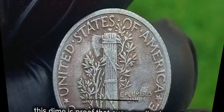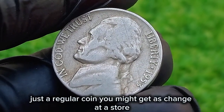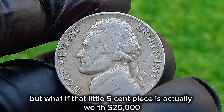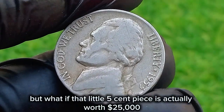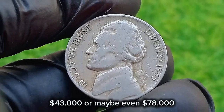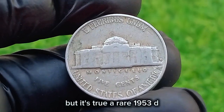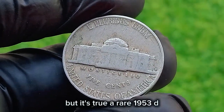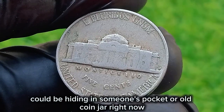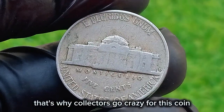Imagine holding a small nickel in your hand, just a regular coin you might get as change at a store. But what if that little 5-cent piece is actually worth $25,000, $43,000, or maybe even $78,000? Sounds crazy, right? But it's true. A rare 1953 D Jefferson nickel with a special error could be hiding in someone's pocket or old coin jar right now. That's why collectors go crazy for this coin.